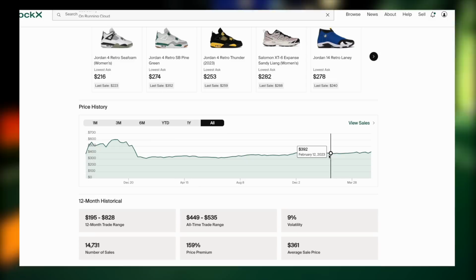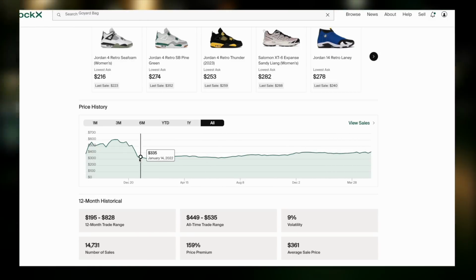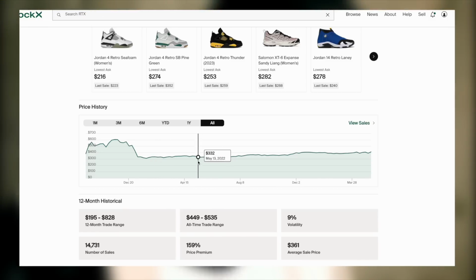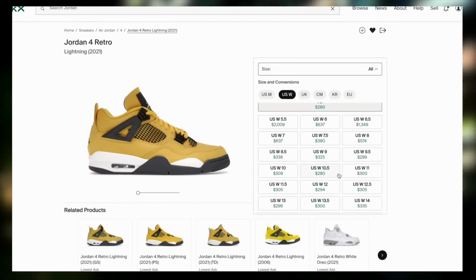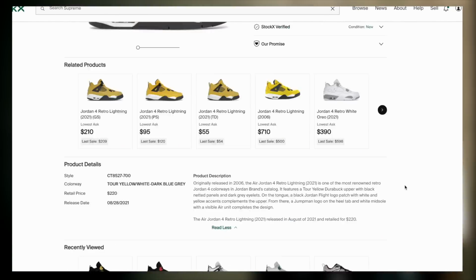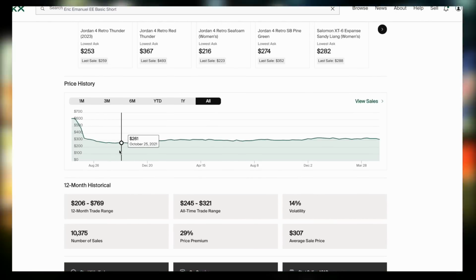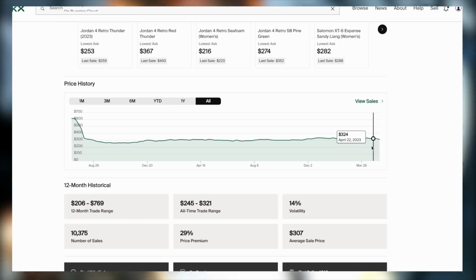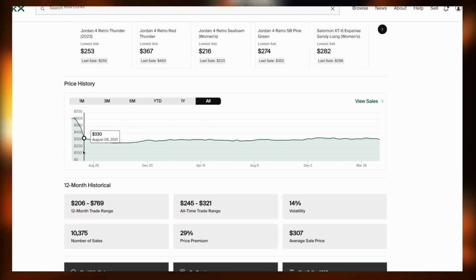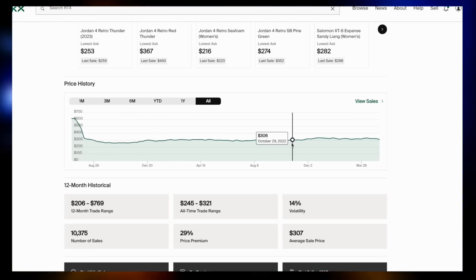Now, I understand this isn't a perfect comparison because those had red, while these had yellow, and that's certainly noteworthy because yellow is a less universal colorway. In fact, if we look at the Jordan 4 Lightning, which is mostly yellow, the increase from their trough is noticeable, but not as significant as the Red Thunders, despite it being a longer period of time. I think the obvious argument here, though, is that Thunders are mostly black, while those Lightnings are mostly yellow, and that of course makes a huge difference.